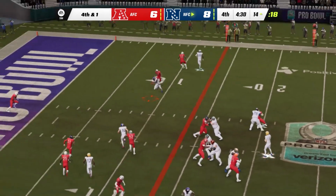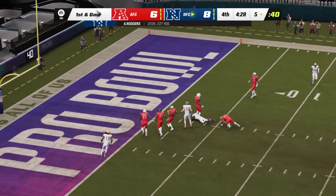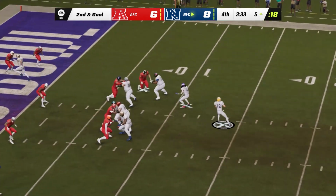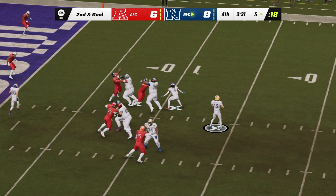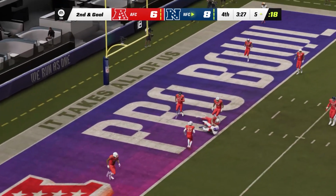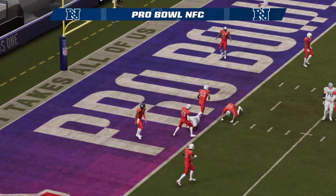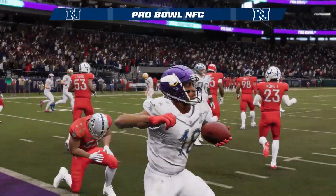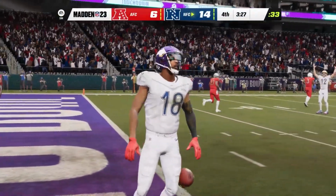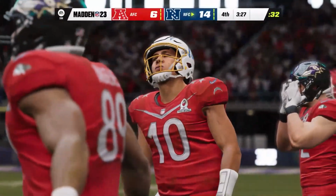Rodgers going to go on 4th down, to Jefferson on the slant. And down. Now Rodgers, and that's going to be caught. Touchdown NFC. Justin Jefferson, a 5-yard touchdown. And they are able to add on to their advantage.